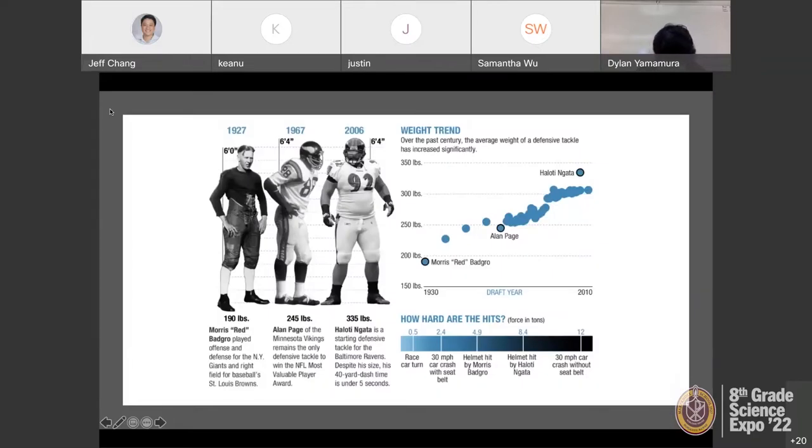This chart shows three hard hitters from the history of the NFL. It shows here that Morris Badreau could hit with 4.9 tons of force with a helmet hit, and Haloti Ngata hit with 8.4 tons of force without a helmet, or with a helmet.